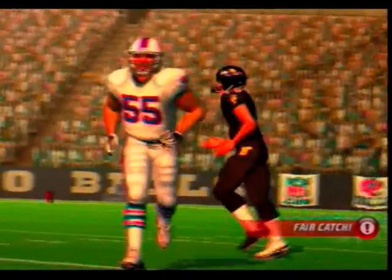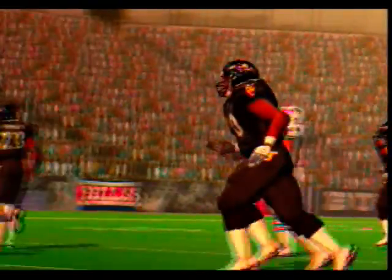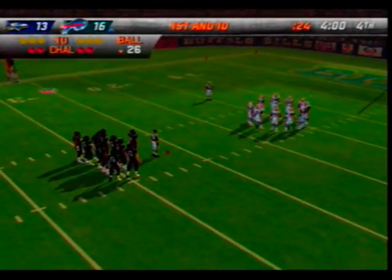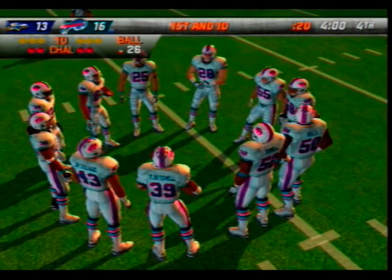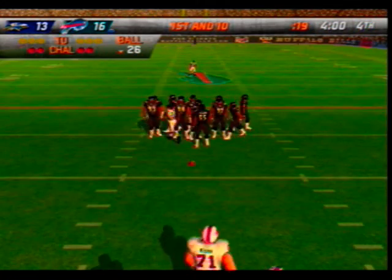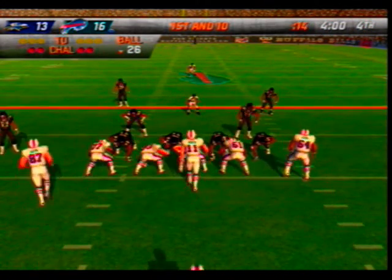Andy signals for the fair catch. Fair catch made at the 26-yard line. It's first and 10. We'll start the drive at the 26-yard line.